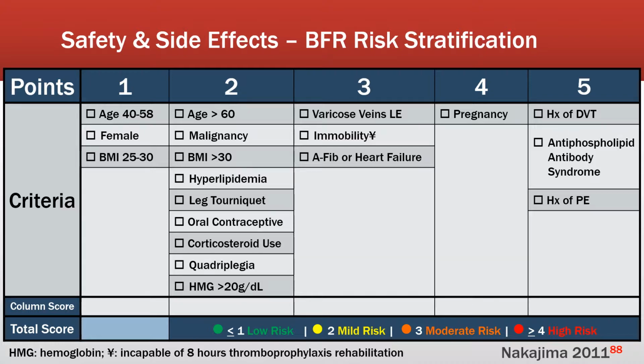So essentially you go through and check off all the indicated boxes based on the individual you're working with. You add up the column score, and then you add up the entire score, which is all of the columns, into that final box. And then for the interpretation, you can see I color coded it from low to high risk. Obviously less than or equal to 1 is a low risk. Mild risk is at 2. Moderate risk at 3, and then at 4 to 5, you really have to question the risk versus the benefit of doing BFR with these patient populations.